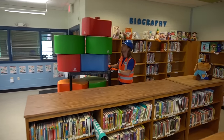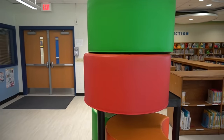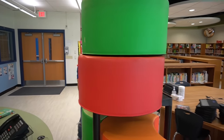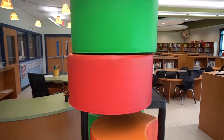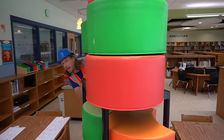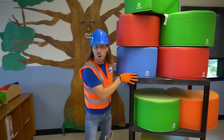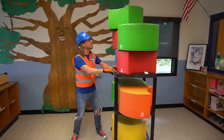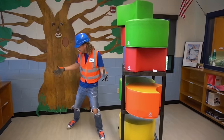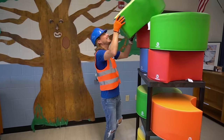These are really cool. Let's go get these set up. Come on, let's go. Oh, wow. My friends, check this out. These are called reading blocks. They're really cool. We're in another section of the library where you can read. We're gonna pull these off and get these set up.